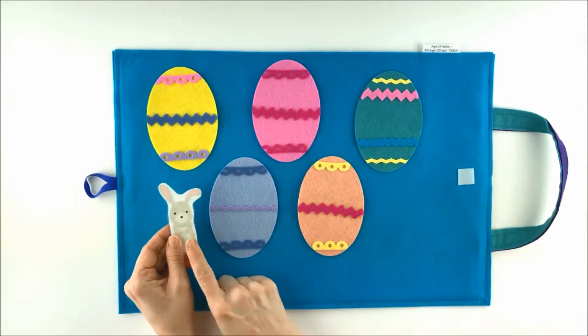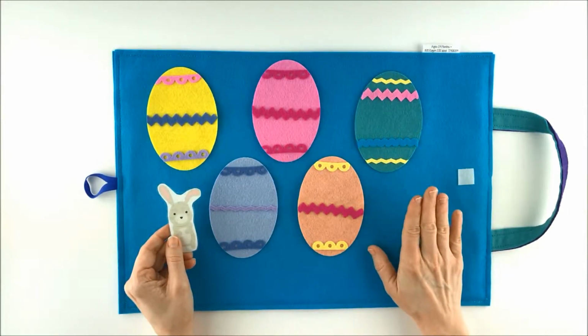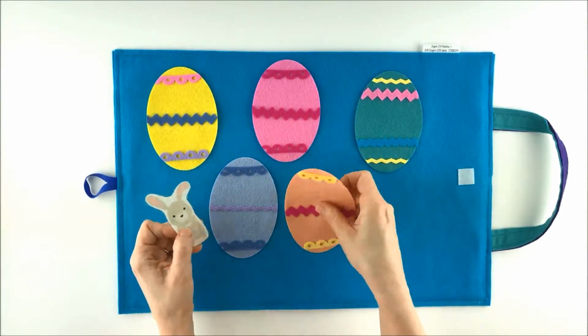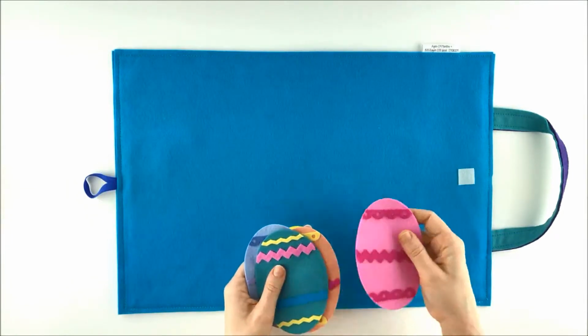Do you think you can help me after we hide that bunny? Remember, you can pat your knees and say, little bunny, playing hide and seek. Okay, let's get that bunny hiding. Let's see if we can find her.